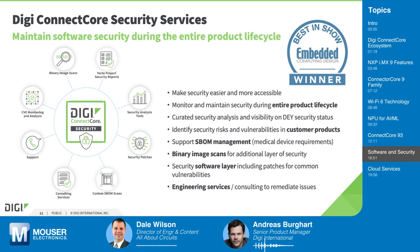Yeah, and there's also a lot of regulations and legislations getting put in place in all the different regions around the world regarding cybersecurity requirements. And customers don't have the resources and expertise to cope with that.